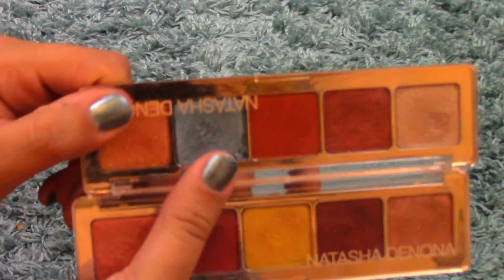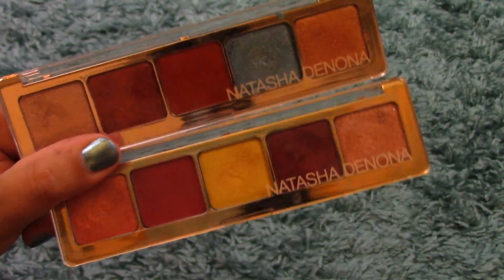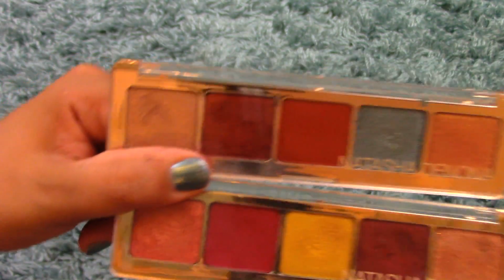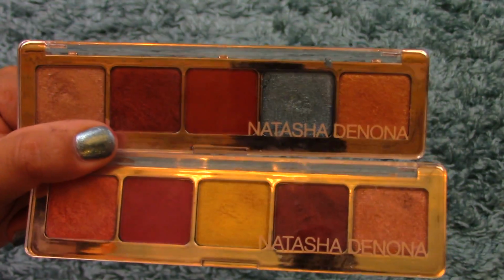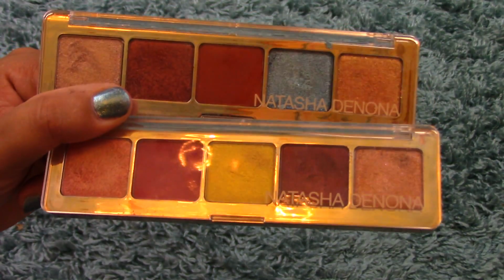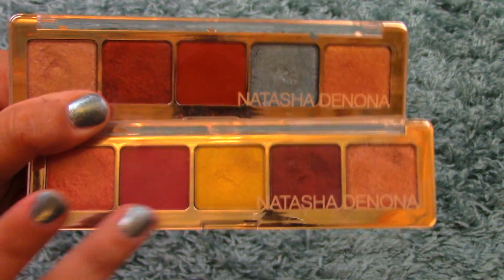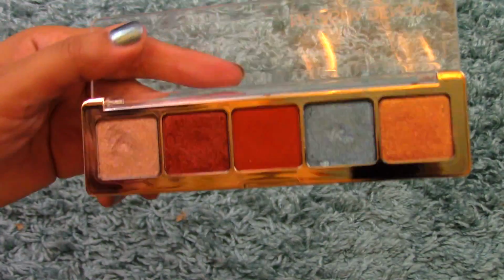Next up, I have two Natasha Denona palettes. These are both the holiday palettes from last year. I bought the Eris palette solely because of Eris from Final Fantasy VII, let's be honest. I purchased it when they gave away that $10 off $50 purchase around Christmas time last year. I bought it then, and then the Joya palette actually went on sale in about February, so I purchased this one then.